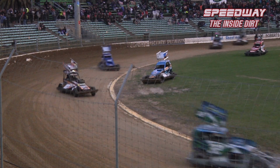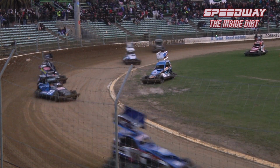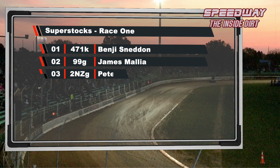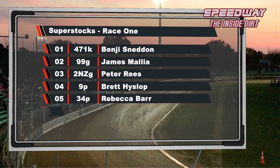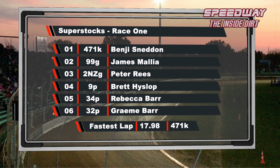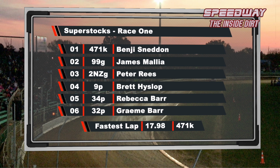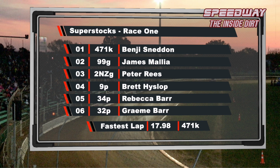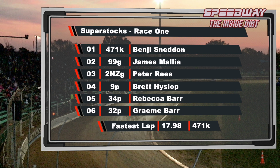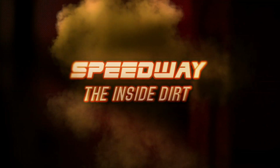from James Marlier, the 99, Peter Rees in the 2NZ. Race 1 for the Superstocks goes to the 471K Benji Snedden, second place to the 99G of James Marlier. Third goes to the 2NZ from Gisborne, Peter Rees, and then 9P Brett Hislop in fourth. Rebecca Barr in the 34P, she comes home in fifth, leading home Dad. Graham Barr, 32P in sixth. Fastest lap, Benji Snedden, 17.982.